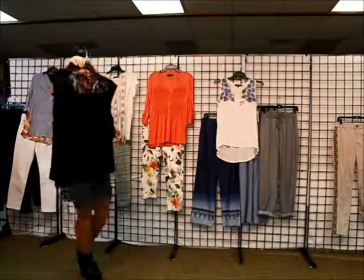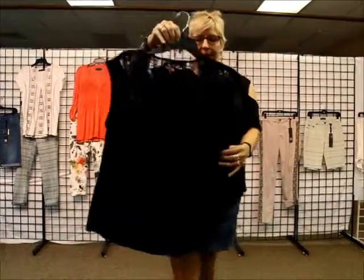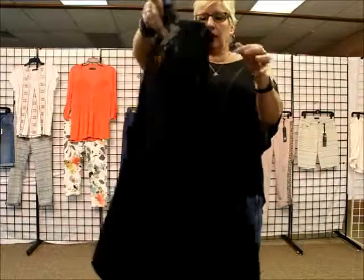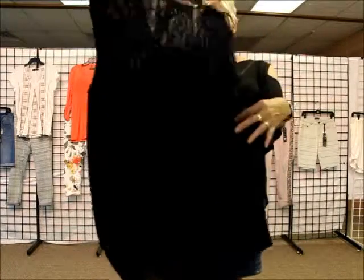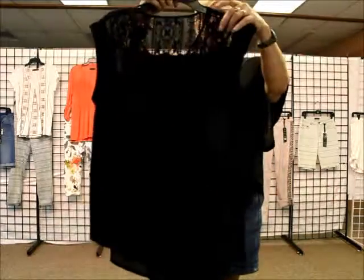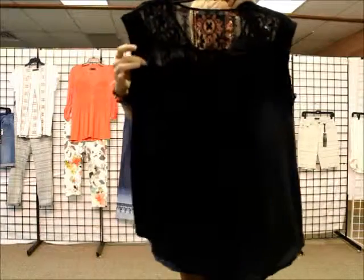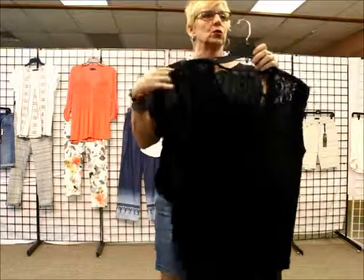Okay. So this is fun because this is a little crinkle rayon, and we've touched this with lace detail. We've got the lace ribbon trim detail. It's got your little hand knotted tassel, which is really important. So you've got a lace inset in the front and the back, along with the little lace trim detail. And it's just a great little cool summer top.